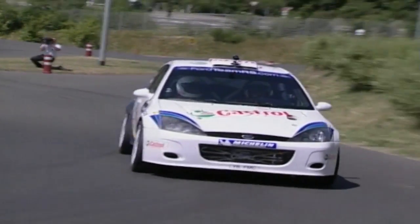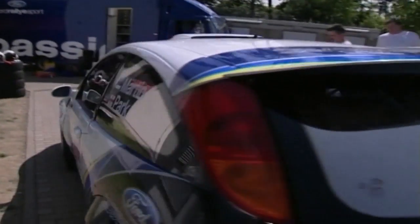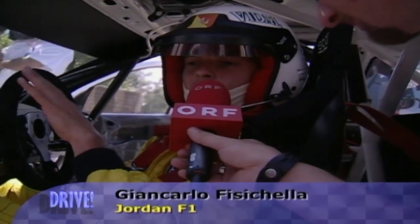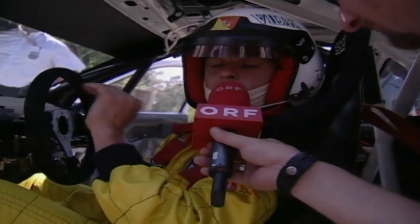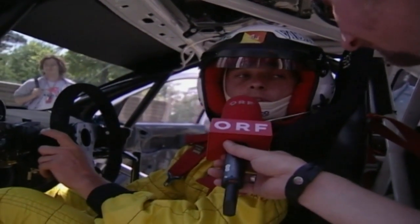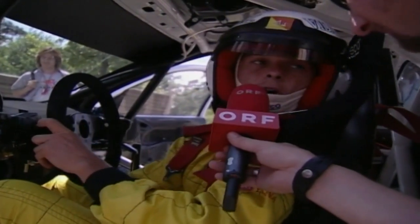Afterwards, Fizzy was asked what he thought of it after his 700 horsepower plus Jordan Ford. When I was driving, the car was fantastic. There is a very good grip. There is a fantastic sensation when you touch the throttle and you've got a lot of horsepower helping you get out from the corner.